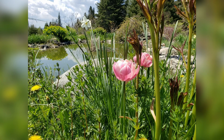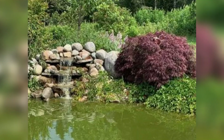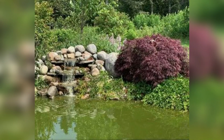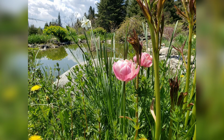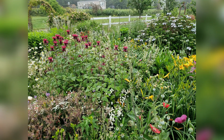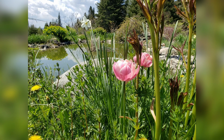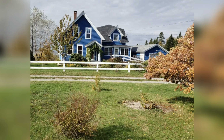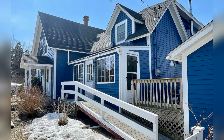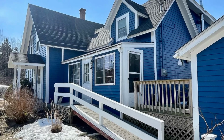As we stroll through the meticulously landscaped grounds, take note of the pond with its tranquil waterfall feature, a perfect place for quiet reflection. The assortment of flowers, shrubs, and fruit trees, including apples, cherries, peaches, pears, and hazelnuts, add to the allure of this picturesque property. For your convenience, a one-car detached garage and ample parking spaces are available. The standby generator ensures peace of mind, and the property's accessibility features, including a ramp, make it welcoming to all.